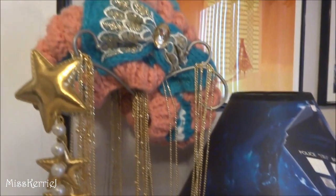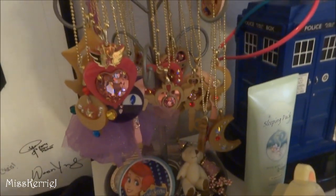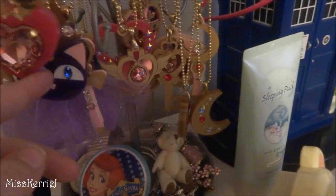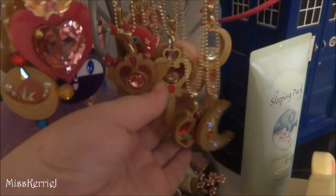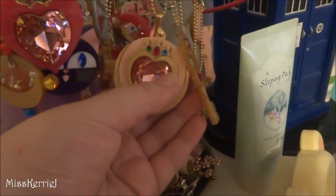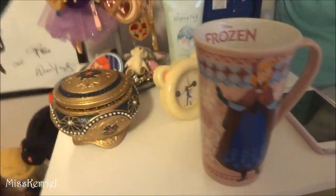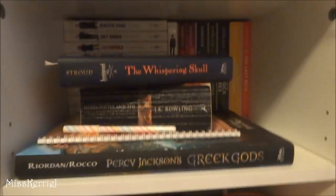Here are my Kuma Crafts Sailor Moon necklaces that were in my jewelry box last year, but they're just so beautiful, and I hate to hide them in the jewelry box. I have so many of these because I try and collect them every time she releases new ones. But yeah, so that's those. Got down to the table itself. Books. Books forever.